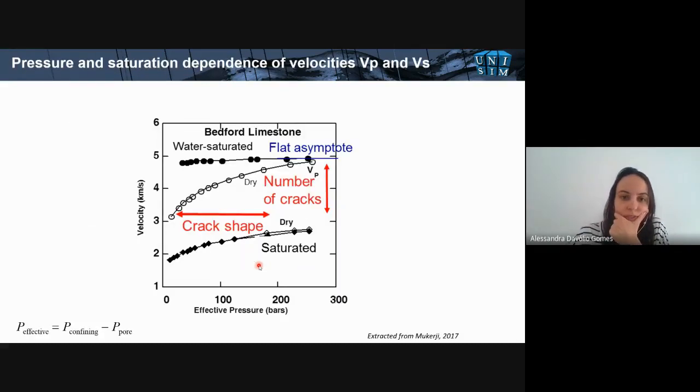So this is an example extracted from a course from a professor from Stanford. These are measurements made with core data in the lab, right? So that's the velocity, and this is the effective pressure, which is the opposite of pore pressure. It's the confining pressure, the overburden pressure, minus the pore pressure in a simplified view, okay? So I just brought this image to show the behavior of the velocity. First of all, let's look at these two curves here. This one is a limestone, right? This is a dry rock. It means that in the lab, they removed the fluid inside the rock. So that's the dry rock, okay?